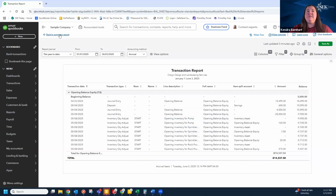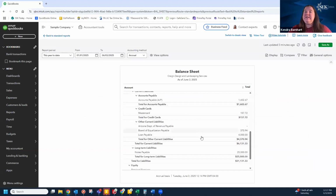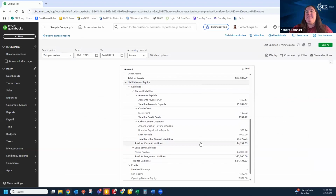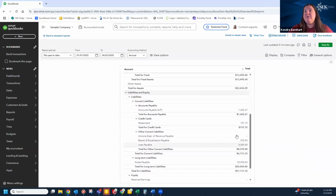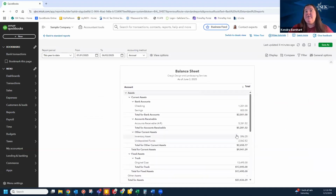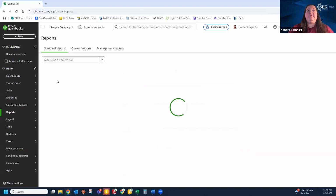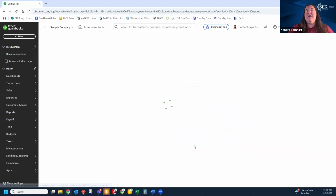Something else to look for that is unfortunately not an example here is any sort of negative account balance, especially when it comes to a payroll liability or sales tax liability. Anytime that you see a negative number on a financial report should be a red flag and cause an area of concern. Let me just see if the profit and loss has any.